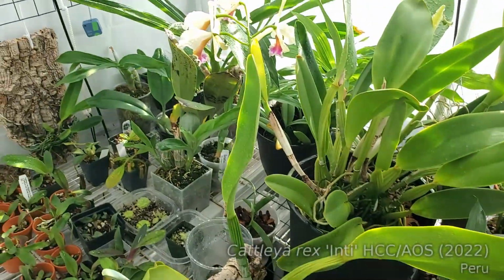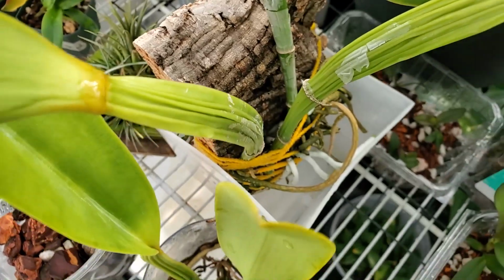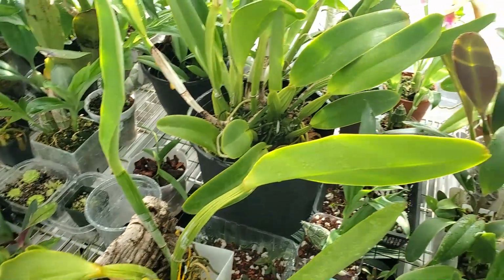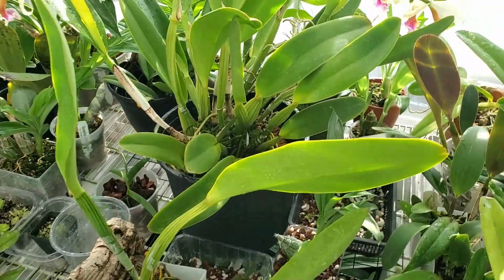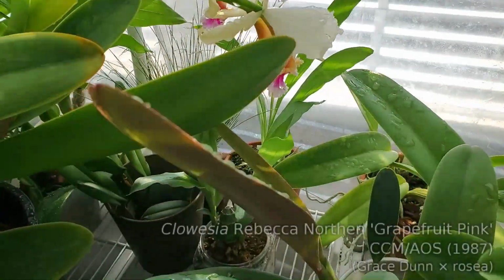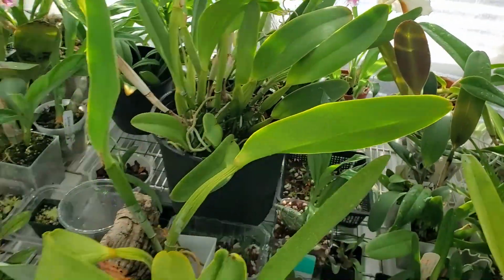My Cattleya Rex Inti division, I took off the back part of the plant. It does have some roots growing, so that's good. Some more in here. Hopefully we get some good root growth on Inti, and these bulbs can plump back up. And then, of course, just tons of seedlings everywhere. I feel like the catasetums haven't done as well this year. They've kind of been neglected, and there's a lot of them. So we do have some decent growth. But for example, this Rebecca Northen back here just looks small. But anyway, it's doing okay.